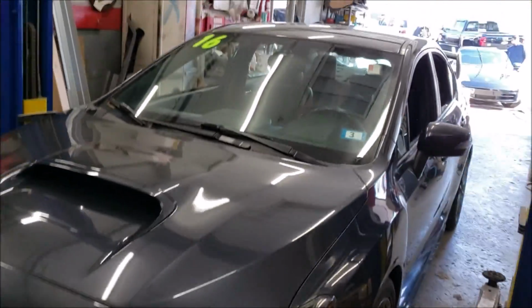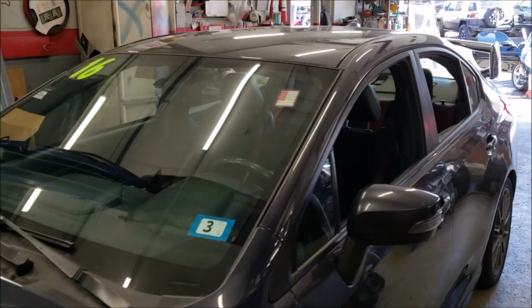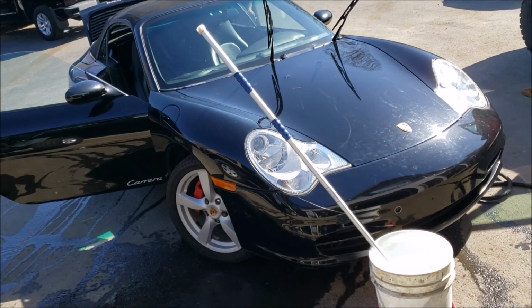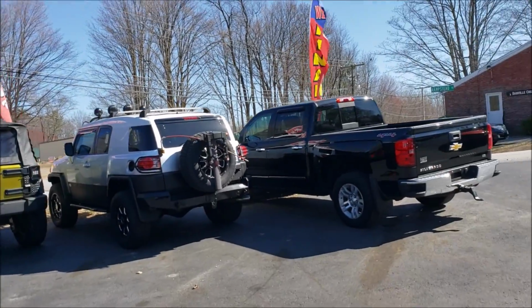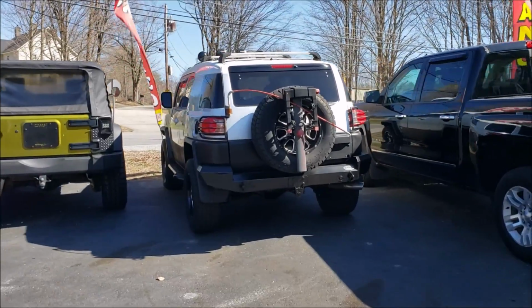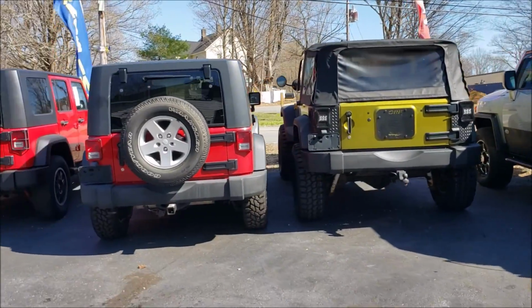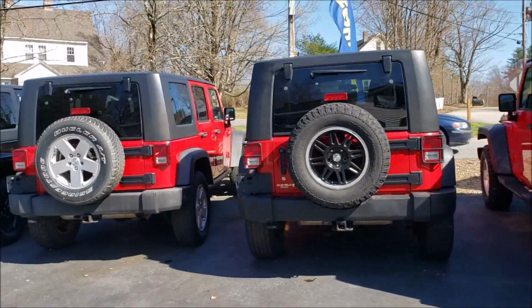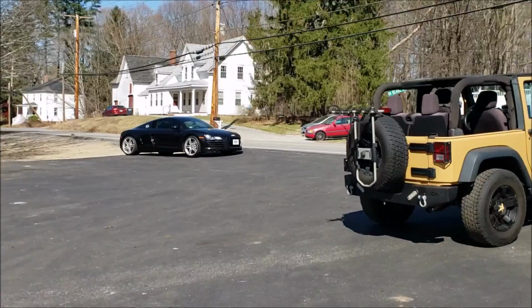The Subaru we haven't done much with. It just needs an inspection, which we just finished. The black 911 goes in for recon next. There goes our Saline. And then the FJ should be sold, I hope, already. In the meantime, there's our $400 flip to a Ferrari, should be gone tomorrow. And we have a bunch of other Jeeps, and then my baby right there. So for now, that's it.